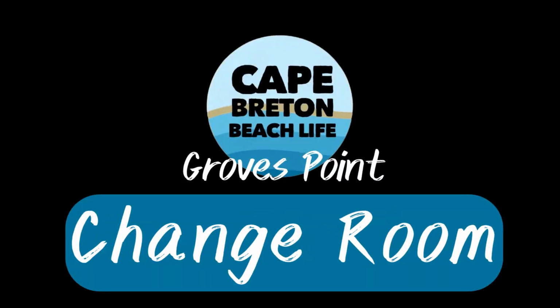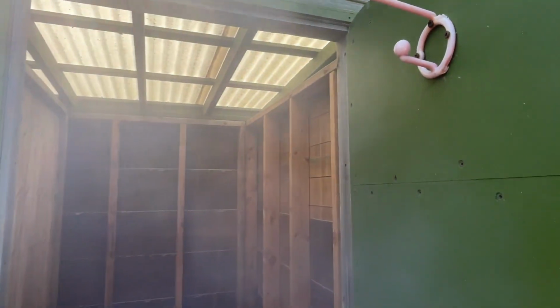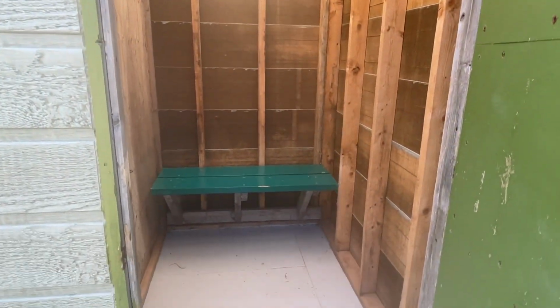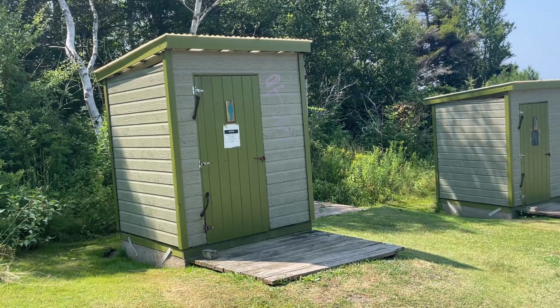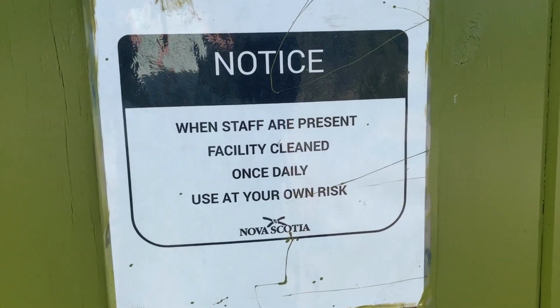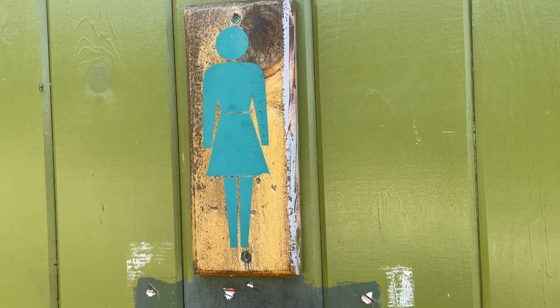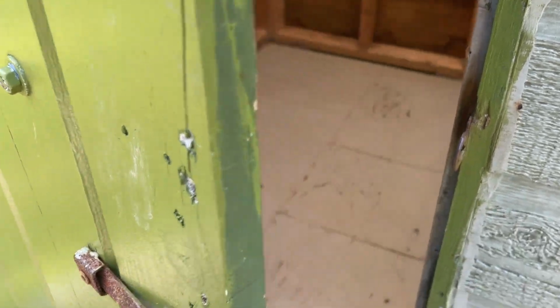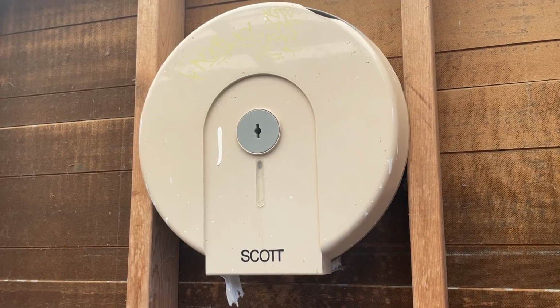Facilities. There are some change rooms on the property, nothing fancy, but it does the job. Same for the outhouses, nothing fancy, but it does the job. They're cleaned once a day. I believe a park employee goes from park to park at the end of the day. Let's take a peekaboo. For an outhouse, that's not too bad. Anyway, you didn't click on this video to see an outhouse, right?